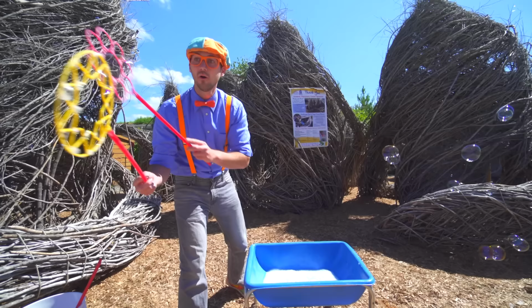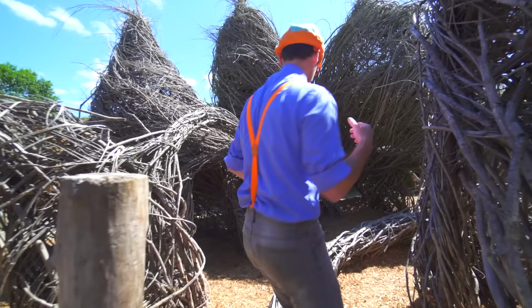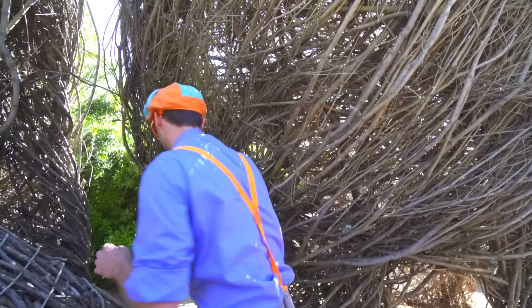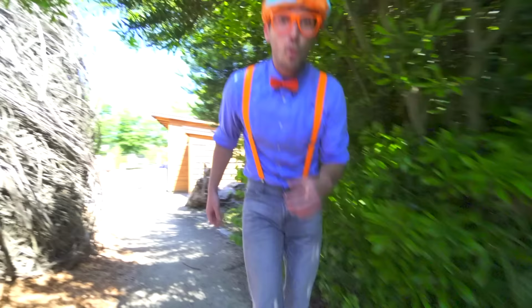Come on. Whoa, look at all these sticks. This is called Raccoon Run. Come on! Whoa! Wow! This is some beautiful art made with sticks! Whoa! Oh, we're kind of trapped in here. Come this way. Come through here.